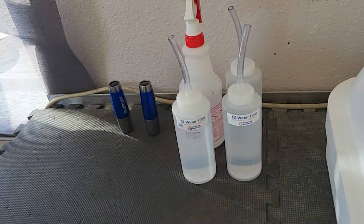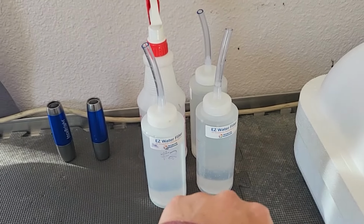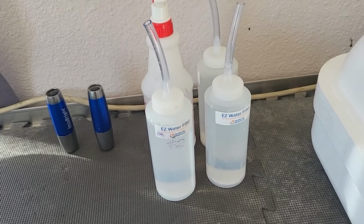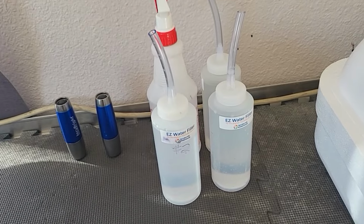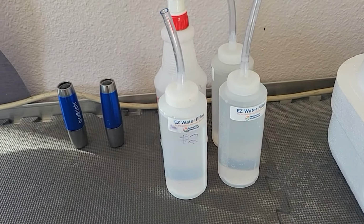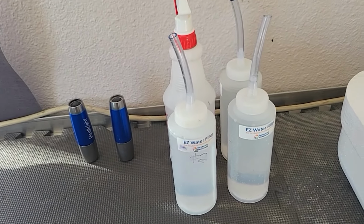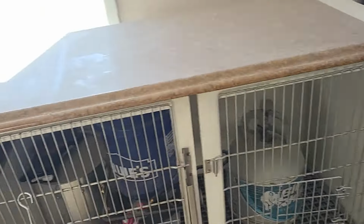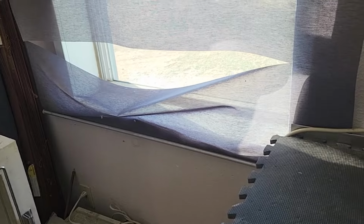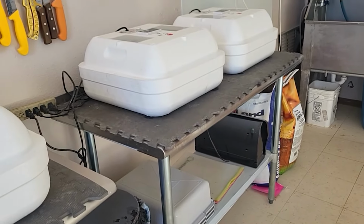Okay, I have all my water filled over here. These are for filling up the incubators, making sure the humidity stays right. You need to check it every 2 to 3 days, depending on your outside humidity. It makes a lot of difference. If it's more humid outside, you probably won't have to fill your incubators as often. We are in an enclosed room, but there are leaks in the windows, so we want to make sure everything stays good. But so far, I haven't had any issues having the incubators out here.